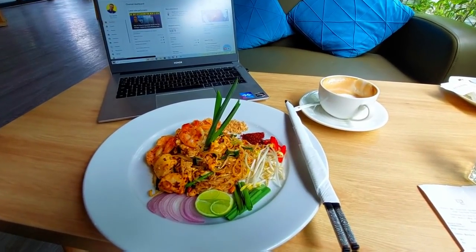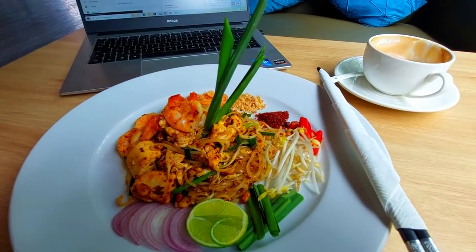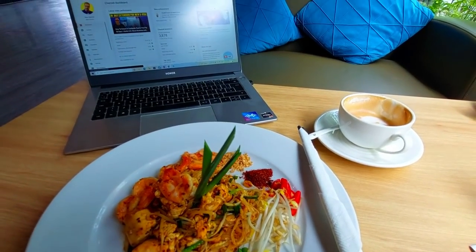So like I say, I usually come here mid-morning. I'll bring the laptop with me, stay for a couple of hours, get a coffee or two and have some lunch. Today, I've got some nice pad thai. Really, really good food, just like the food in Thailand. So I'm gonna stay here, have my lunch, and do a couple of hours work.